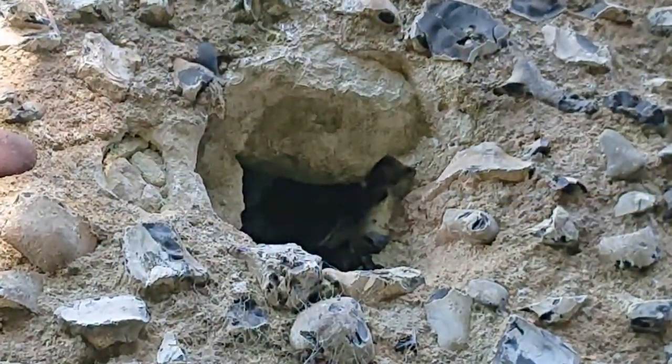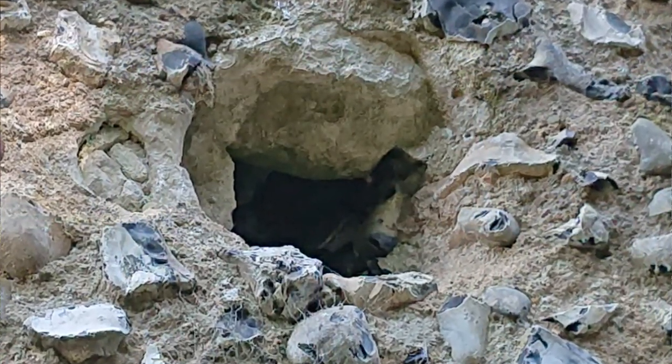See the flint on the outside, and also the putlock holes as well. These were holes that were dug into the sides, the outside of the castle, and the wooden poles would be put into these holes to hold up the wooden scaffolding on the outside during the castle's construction. So they're called putlock holes because logs were put into them.